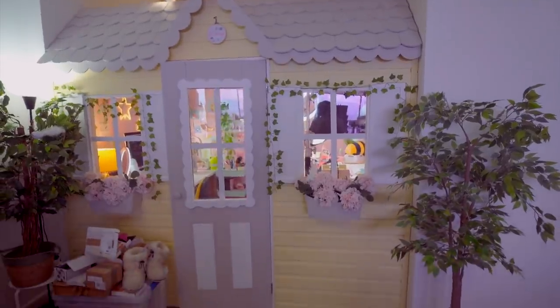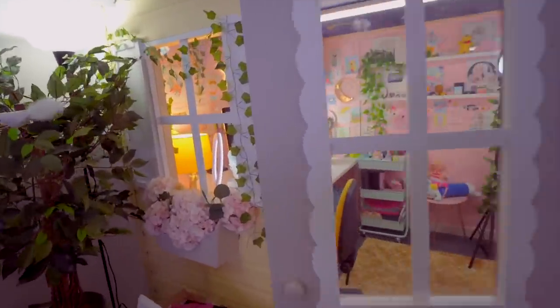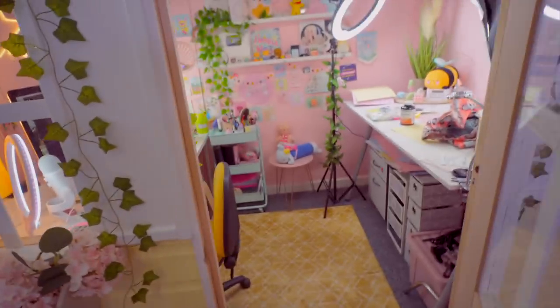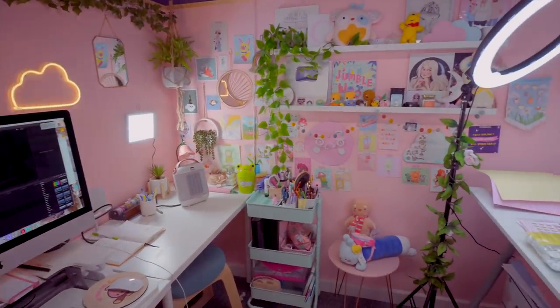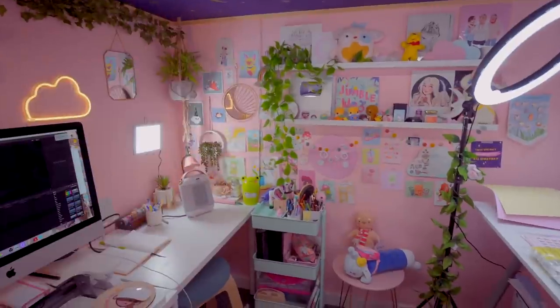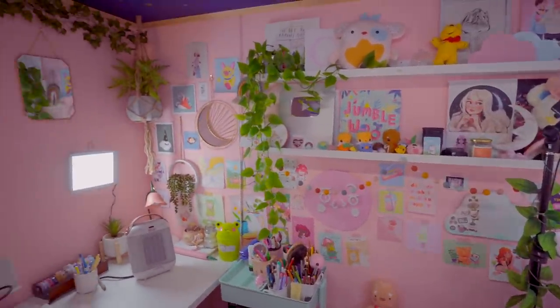Okay, let's have one last look at the Katnipp cottage before we start removing everything from it. And now we need to unpack all the inside. So I'm going to take all the art prints down and put them in a file, and start removing things.